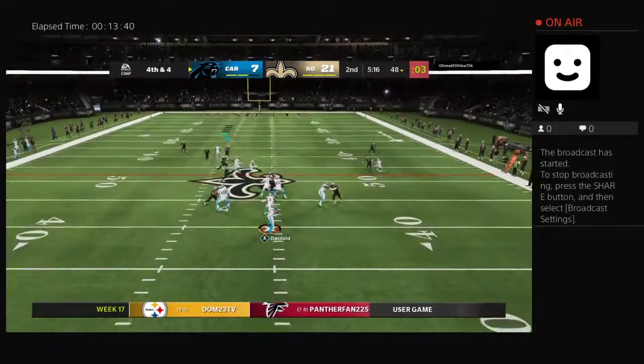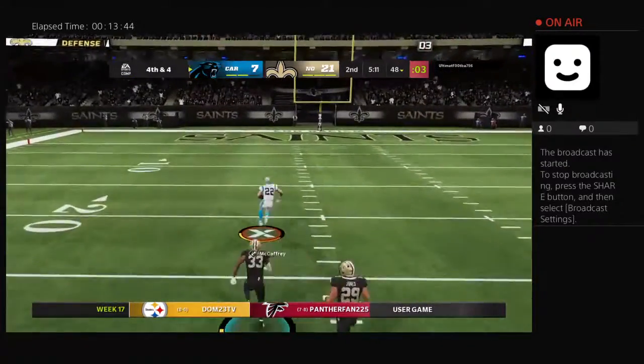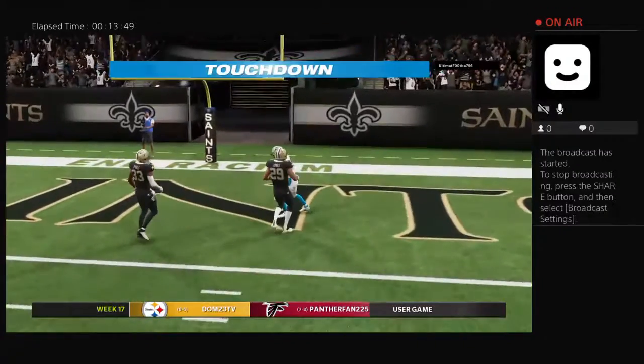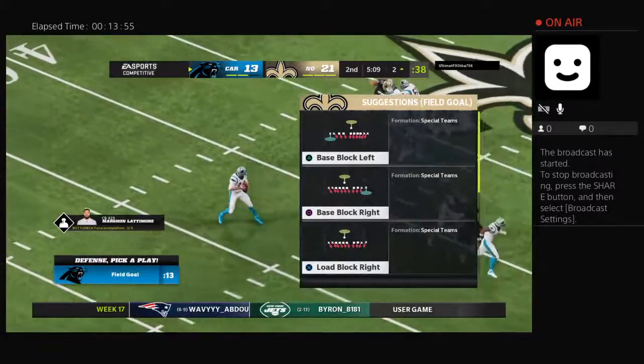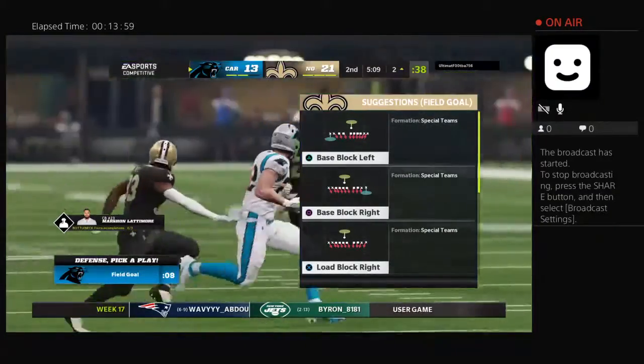And here we go on fourth. Darnold. And that is caught. He's got his running back downfield. Touchdown, Carolina. Christian McCaffrey, his 17th touchdown now on the season. And the Panthers' decision to go for it pays off with 6 points.